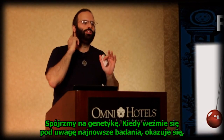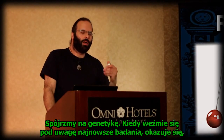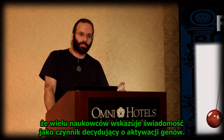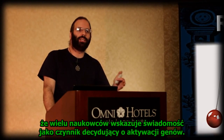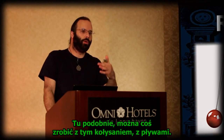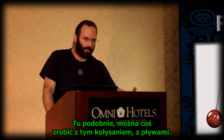Let's liken it to genetics. If you look at some newer biology, a lot of modern biologists are suggesting consciousness plays into whether a gene activates or not and expresses a certain condition. Well, this is the same way. There's something that can be done about the swing or the tide.